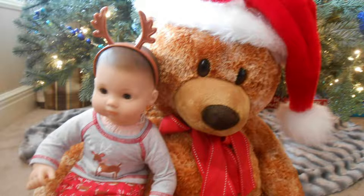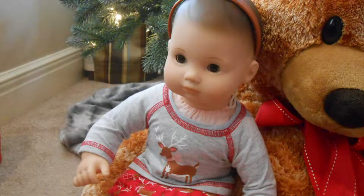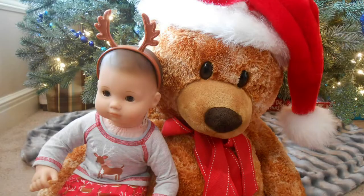Now we have Baby Meg posing with Teddy. Baby Meg is wearing last year's reindeer pajamas, and Teddy is wearing a Santa hat because that's the only thing I could find to put on Teddy. And what can you put on a teddy bear? I don't know.